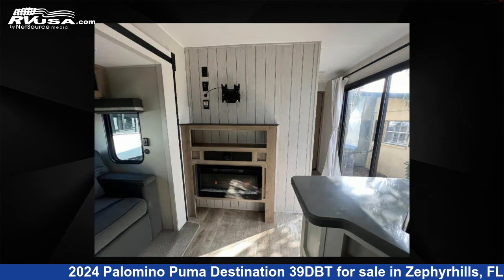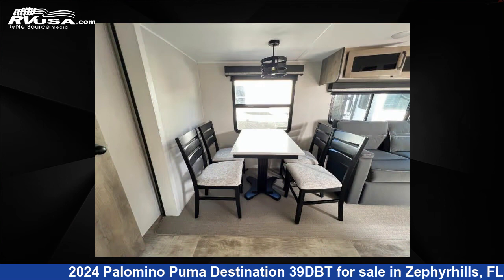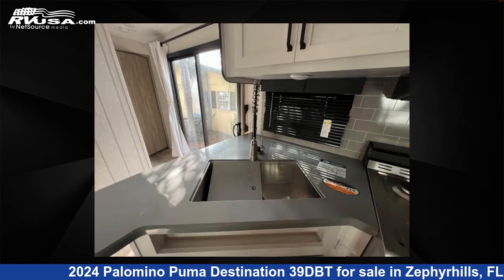This new Palomino features sleeps 7, slideout, and 43 gallons fresh water capacity. The floor plan layout of this destination trailer features front bedroom, rear bath, 2 entry/exit doors, 2 full baths.